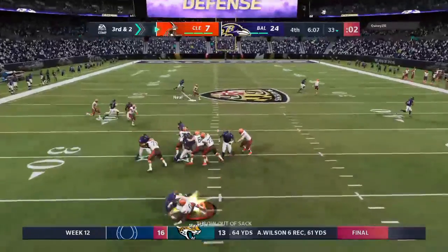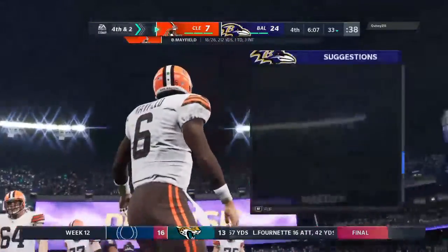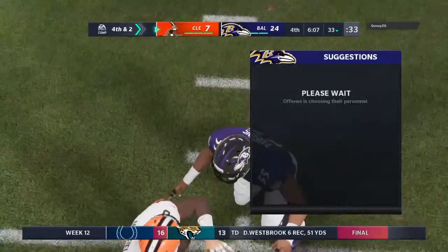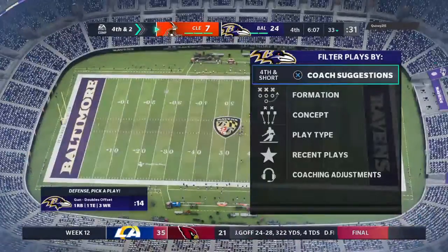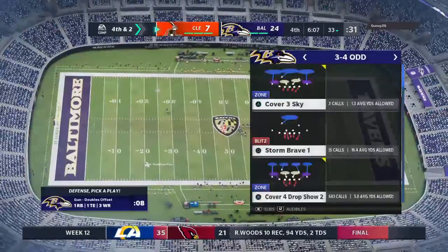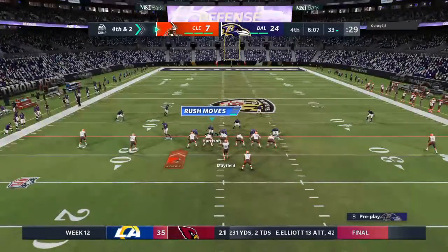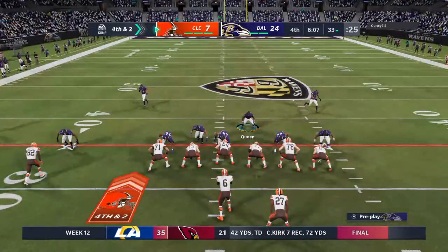Mayfield on 3rd and 2. And he takes a shot on the release as this will be incomplete. How about some applause for the defense there? They forced him to throw that one into coverage, and just like that, they're staring at a 4th down. Well done. And they're indeed going to go for it here on 4th down, so trailing here in the last quarter. Let's see how this plays out.